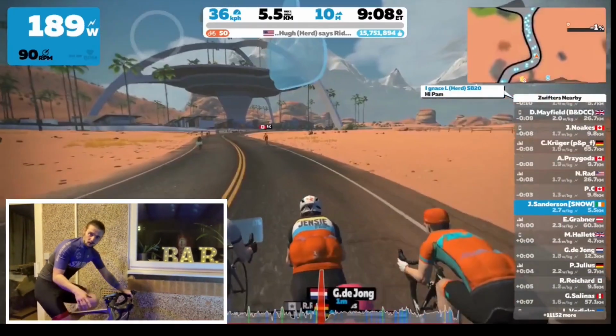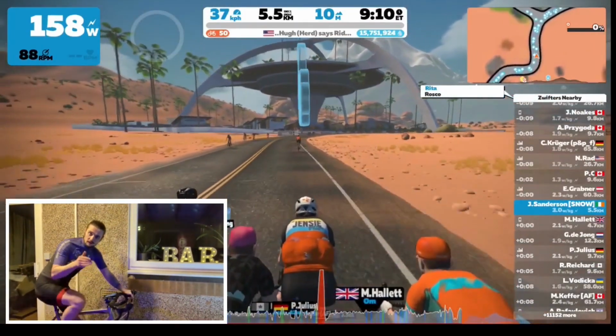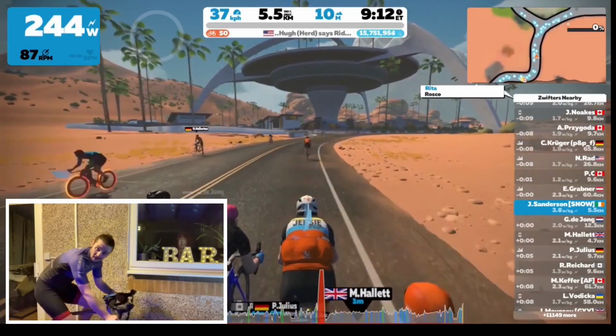This time for attempt 2, we're going to have our hands in the drops, but we're not going to use the push-pull technique. More aero position.